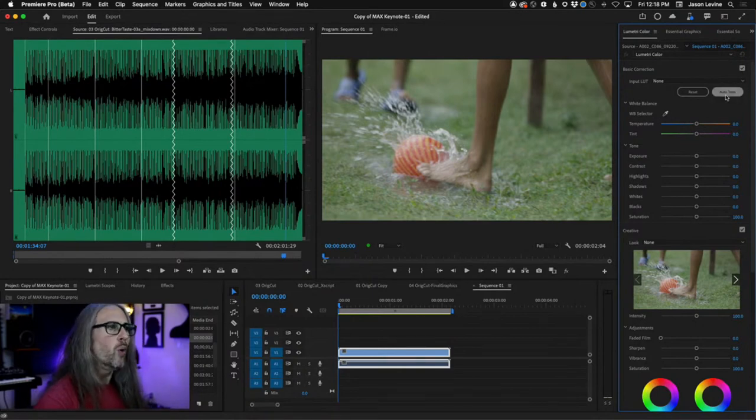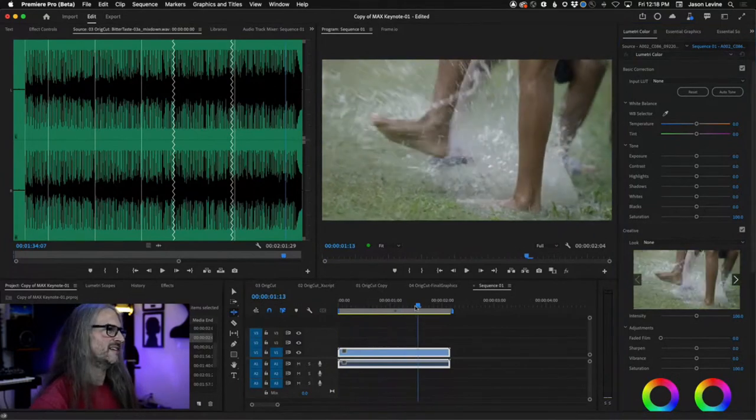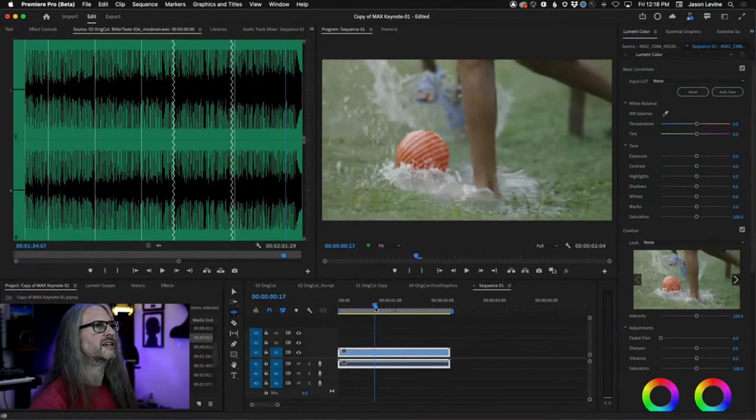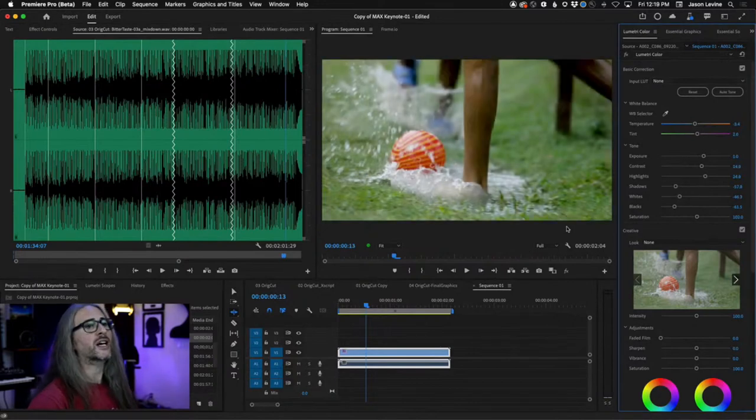Well, now we're kind of following suit with Auto Tone, where it's just going to do a better job of recolorizing, or I should say tonalizing. It's just doing an auto correction, but using some intelligence to do so. Now, again, this clip, I don't know if this is the best, it's just like feet and a ball here, and it's very low res, but let's see what this does. Oh, actually kind of nice.